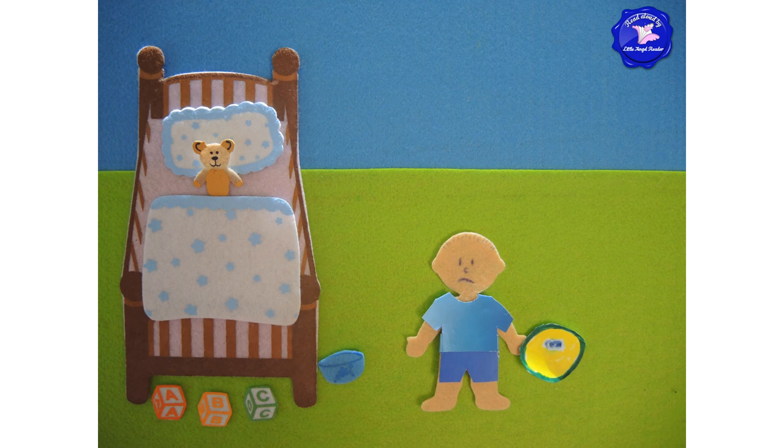Listen again. Max is rocking on his rocking horse. True or false? False. Okay, that's false. He's standing. He's not rocking. Good job, Max.